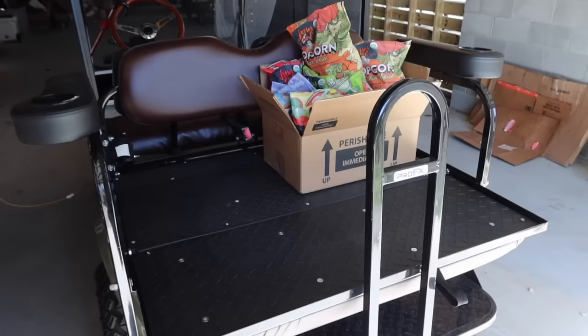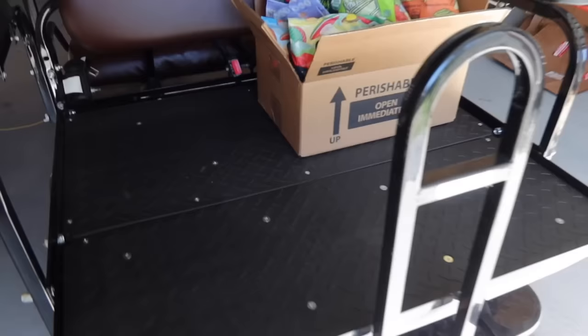The back of the golf cart flips down so that it kind of looks like the bed of a truck, and I've always wanted to run an errand and use it like this. So today's my day.